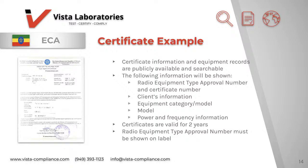In the picture is an example of an MCIT type approval certificate. On the top center of the certificate is the radio equipment type approval number, which must be shown on the label. This is the part that says TA-year/certificate number. Information shown on the certificate includes the applicant's name, address, telephone number, and registration number, and the description of the device. The description of the device includes the category and model, and if applicable, the frequency range, ITU emission code, modulation, power output, channel spacing, and features.